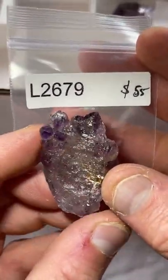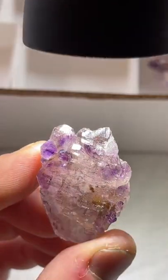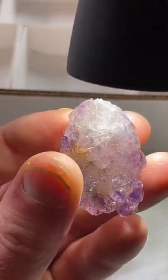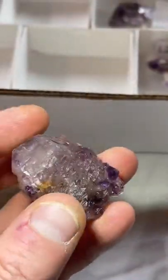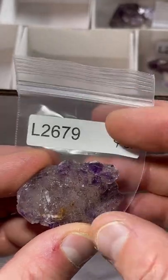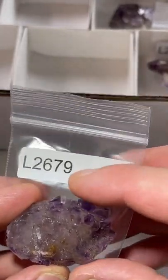$27 for this. Look at this elestial with all of this crazy shit going on. Holy crap, man. Look, a doubly terminated thing. Okay, Doc. Look, $27. What are you doing? One, two, three, fight over it.